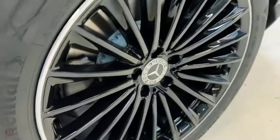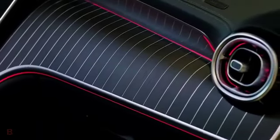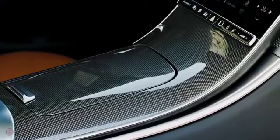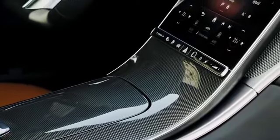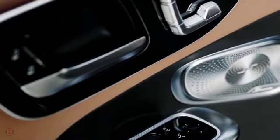Engine, transmission, and performance: all 2024 GLC Coupes use a turbocharged 2.0-liter four-cylinder engine. A 48-volt hybrid system helps augment the powertrain, which is good for 255 horsepower and 295 pound-feet of torque. A 9-speed automatic transmission and all-wheel drive are standard.